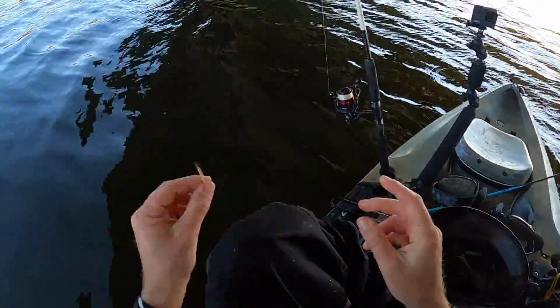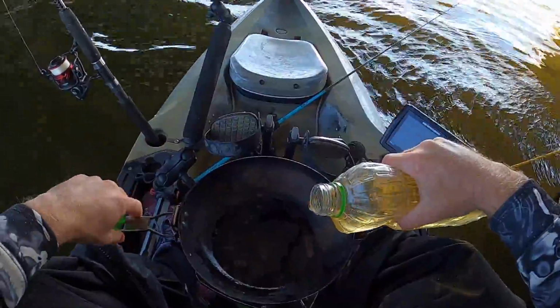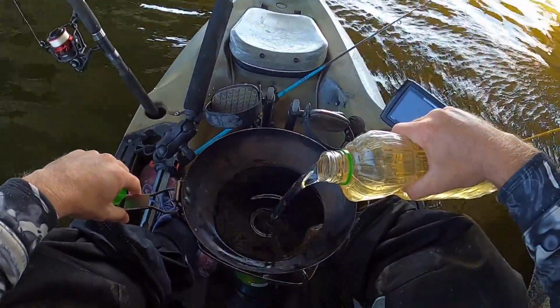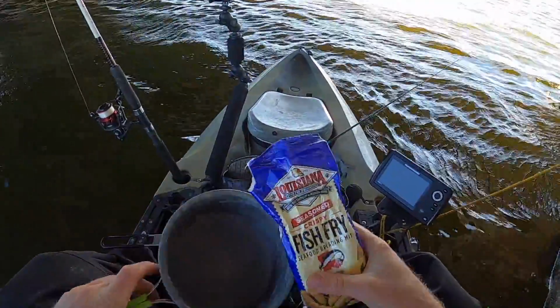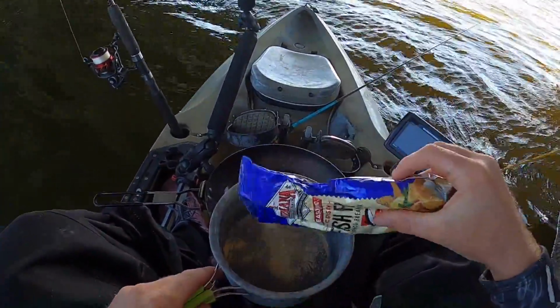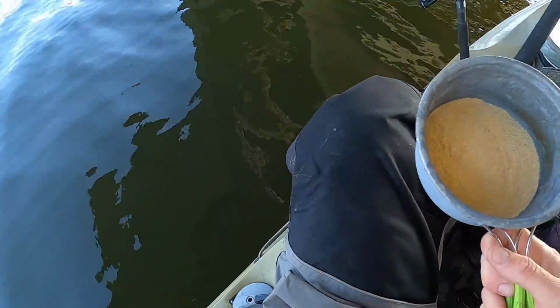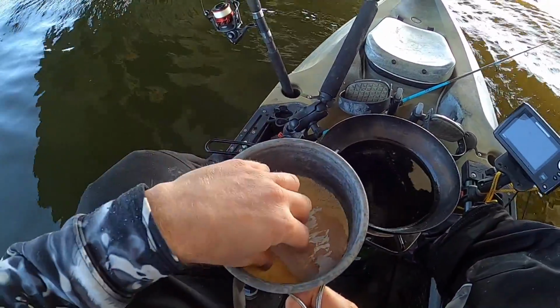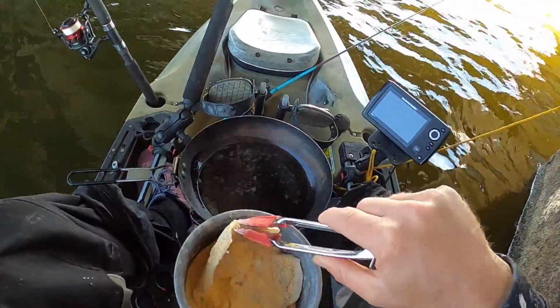There we go. All right, pan's heating up. Let's go ahead and throw some canola oil in there. Next, what we'll do, take some of our Louisiana fish fry. This is actually a seafood breading mix. Put some in a pan here. We'll go ahead and grab our fillets. Drop them in the breading.